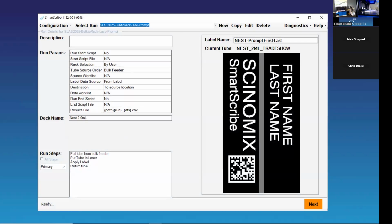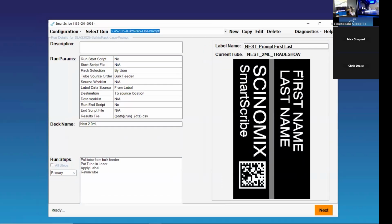If you're familiar with using our software, it looks very, very similar. If you're not necessarily familiar with Scinomix and our brand, we do have our own design software. It's all done in-house and maintained by our team here. This is known for being one of the more user-friendly software applications out there when talking about automation in labs. So we're very proud of it.